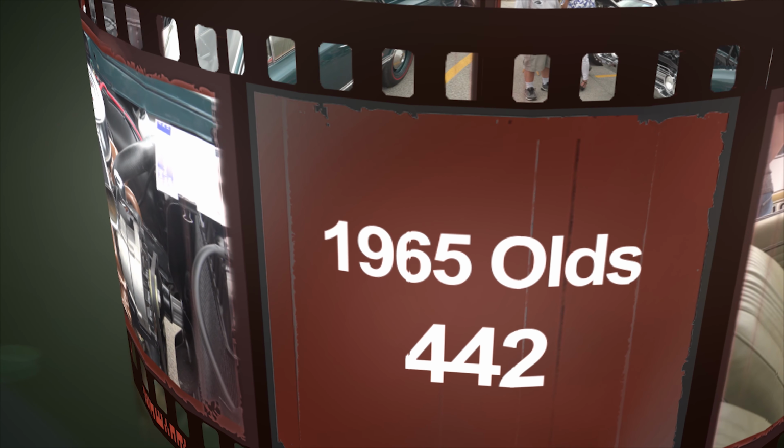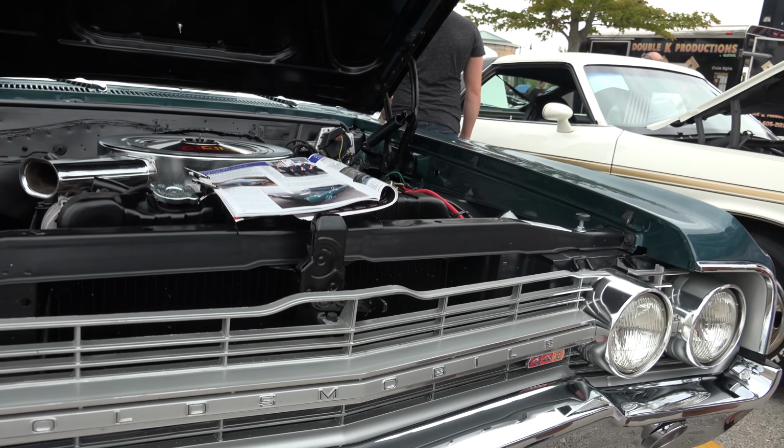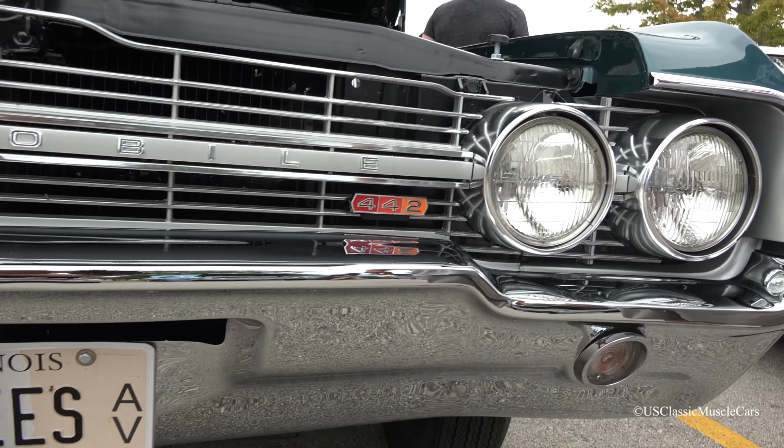Can you tell us a little bit about your car today? It's a 1965 Oldsmobile 442. I've owned it since 1973. I was the second owner. I bought it from the original owner in upstate New York, and then I brought it out here when I got transferred out here to Illinois.